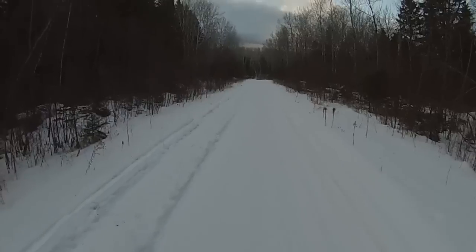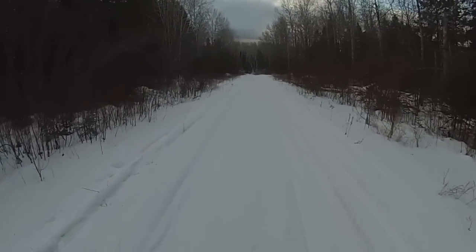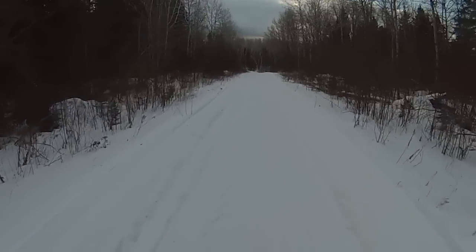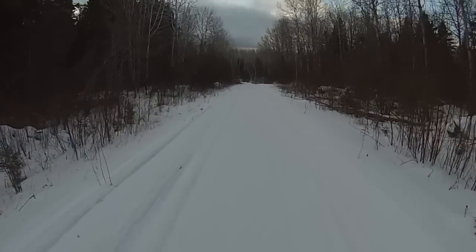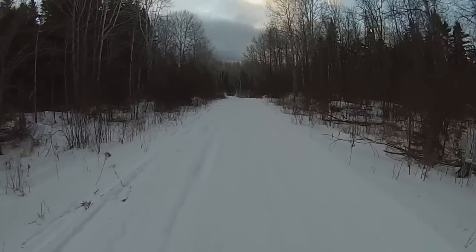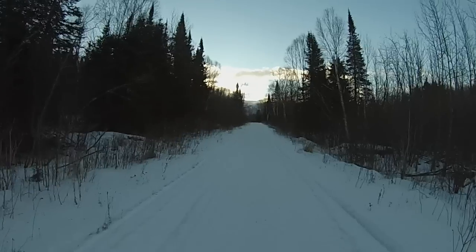I could have drove in further, probably, but because it's been so dry, the snow's like sugar underneath. And it's not very deep. It's only a couple inches deep, but it makes it hard to drive. Spinning out all the time. All right, I'll get back to you guys.